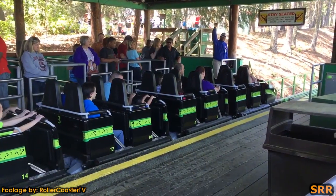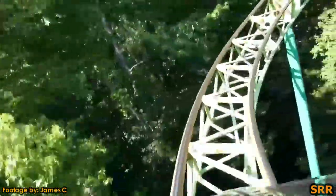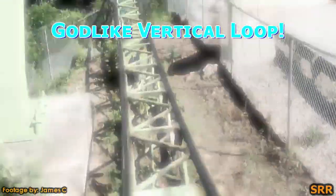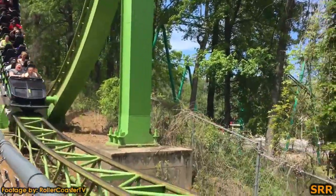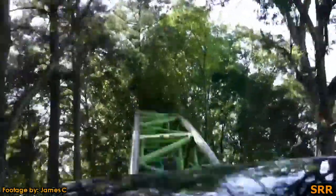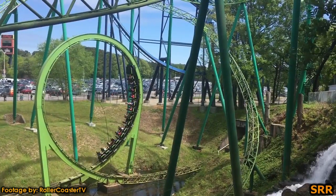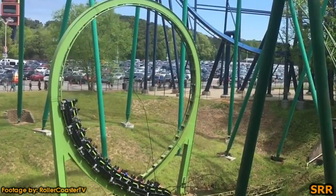After getting in your usual Schwarzkopf train, you're straight up the lift hill, straight through a turnaround, straight down a drop, and into the godlike vertical loop! Damn, the forces are good here, and the rest of the ride ain't fooling around too. You got some hops, more drops, an awesome helix, and another vertical loop which is somehow more forceful than the first. Schwarzkopf, take my yes.